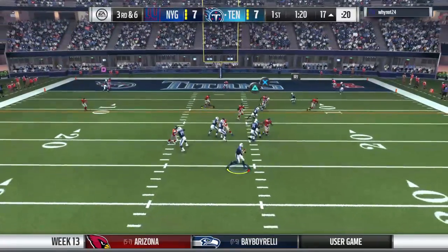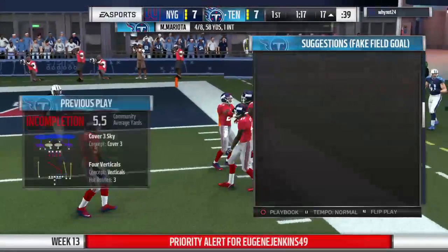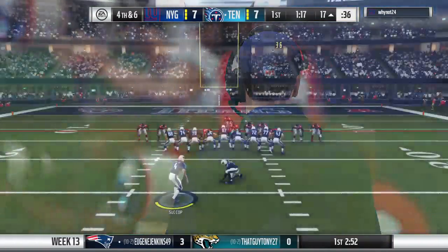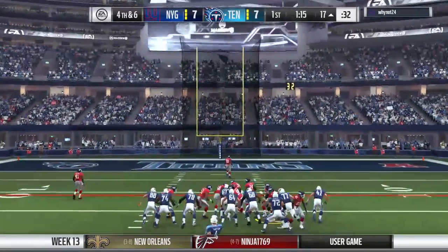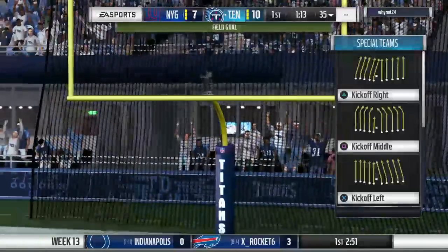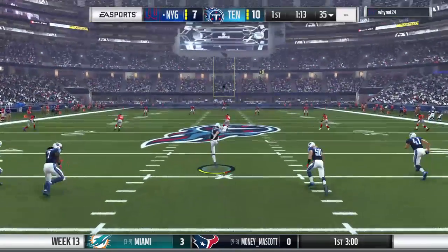Mariota from the gun on 3rd down, eluding the pressure right. And this is going to be incomplete. Here's Ryan Succop for the Titans field goal. This will be a 34-yard attempt. And Succop will put this one right through. And they take the lead here now at 10-7. So the drive stalls out, but they are able to put 3 points on the board.